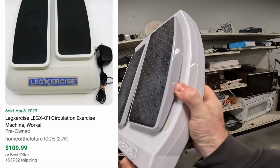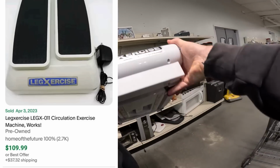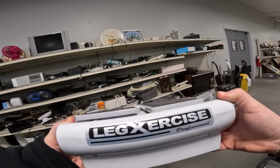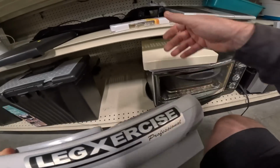These things right here are worth some good money. This one does not come with a plug or anything, but these leg exercise professional machines for 6 bucks, these things are well over $100. So always a good pickup.